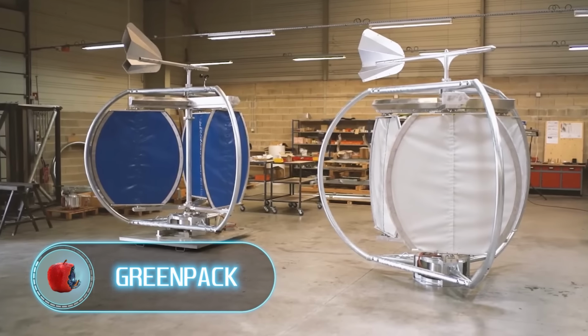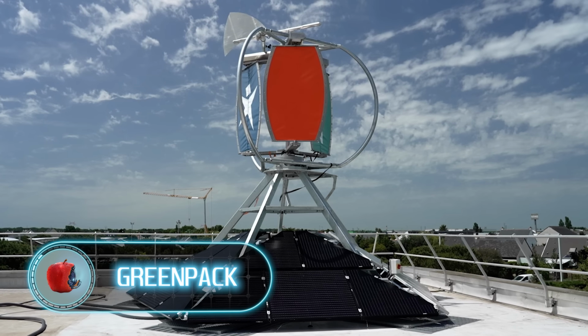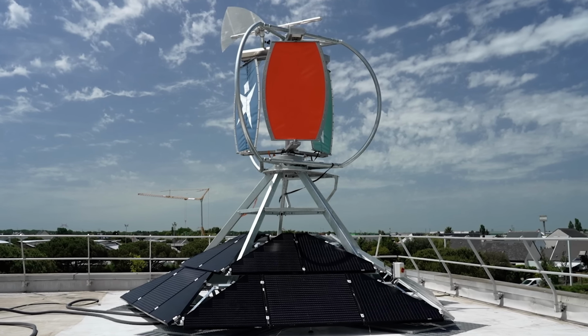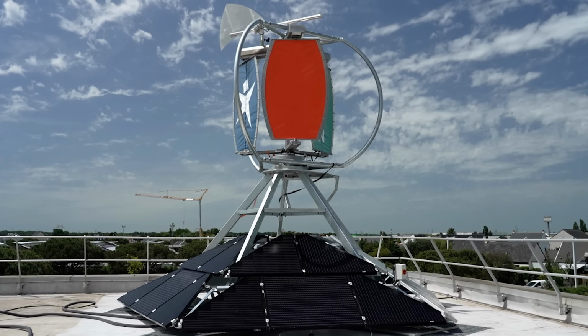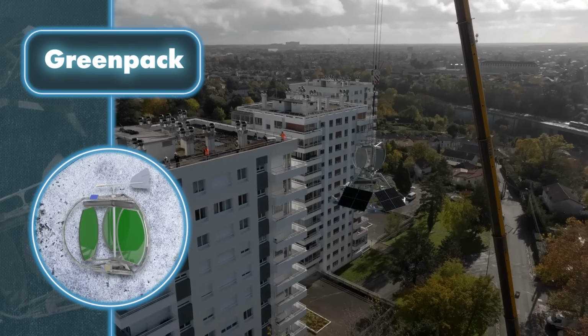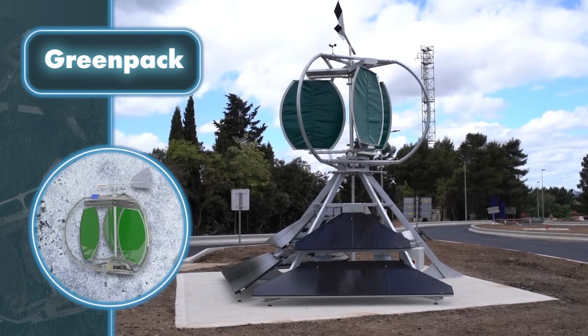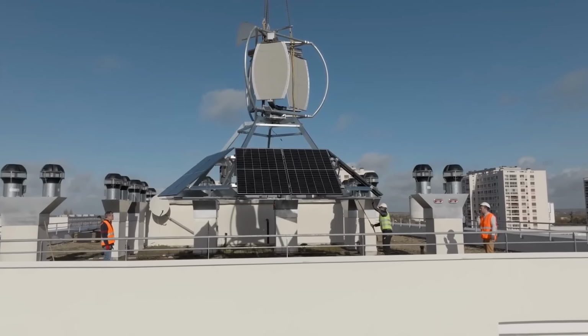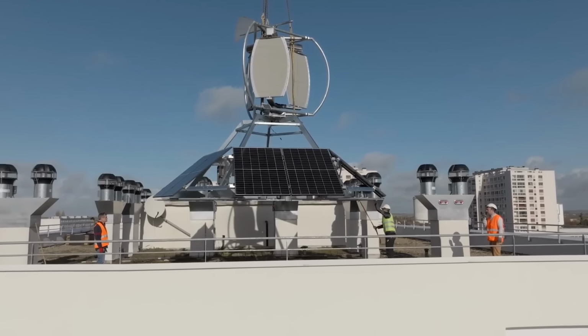Greenpack. Do you remember the Giraffe that was in today's video? Let's just say it's pretty much the same thing, except now this is a solution designed for roof installation. That's why it has a small height of 19 feet and a compact base with a width of 16 feet. By the way, the base is self-supporting, which also makes it easier to install on buildings, and because of this, setup happens without changing the roof's waterproofing.